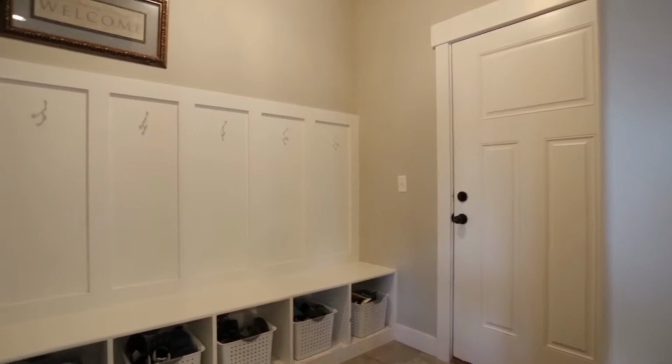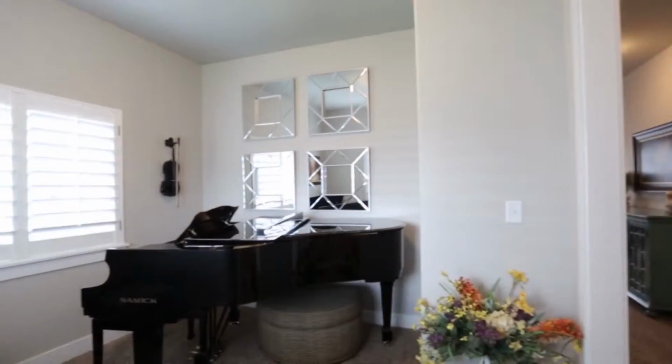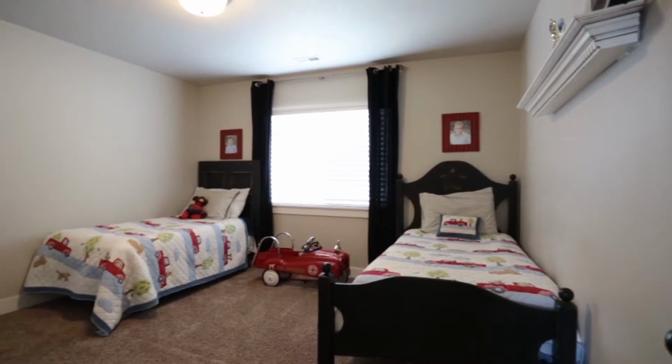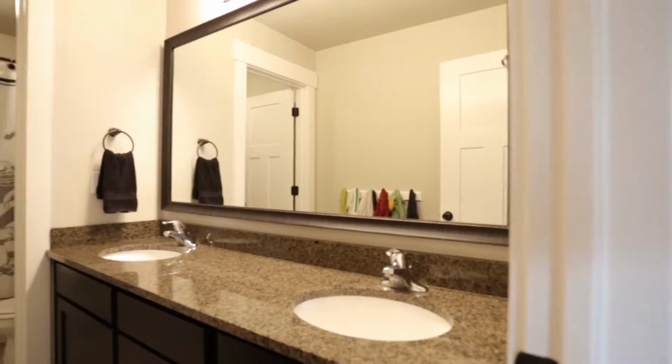The house speaks for itself. I almost need to talk about the house because it's almost like a decorator home, isn't it? Yeah, it's a beautiful place. I love this house. Let's talk about the house because it's spectacular. Big, huge master bedroom upstairs, and they've got a couple other bedrooms up there.